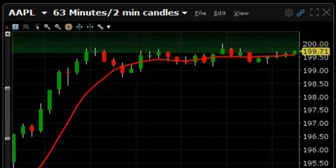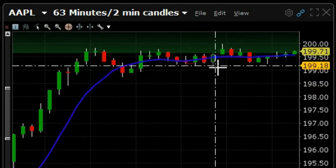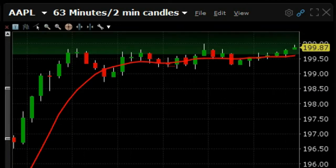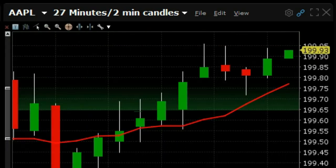It should break out. I don't see why not. That's a big monster consolidation area. So you got a lot of stops below here, and you got a lot of stops above here from people that are short. But that is a really big whole number, 200, so could be a lot of sell orders up there. Market is climbing. Market is about to break out too. So we got really nice tailwind. Apple, let's take this a little closer. Here we go. All right, 200 is on deck here. Should be fairly dramatic, I think, once it gets over 200.